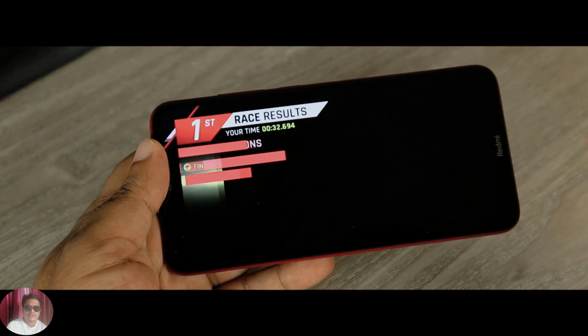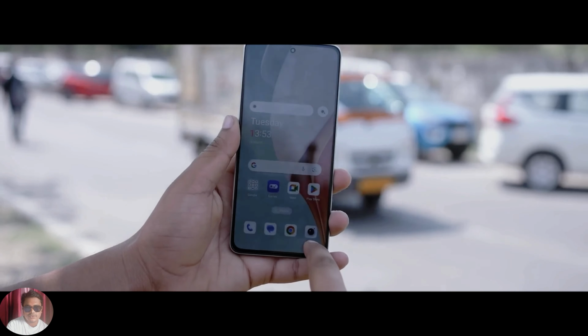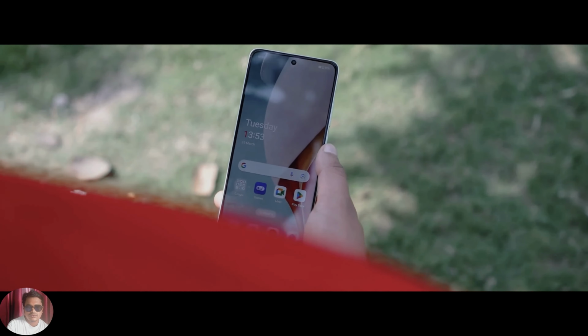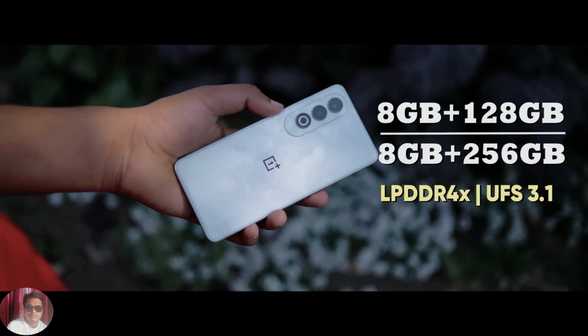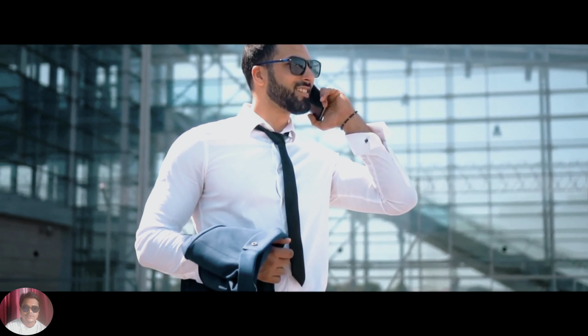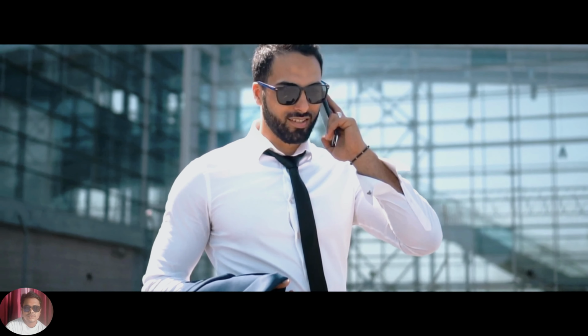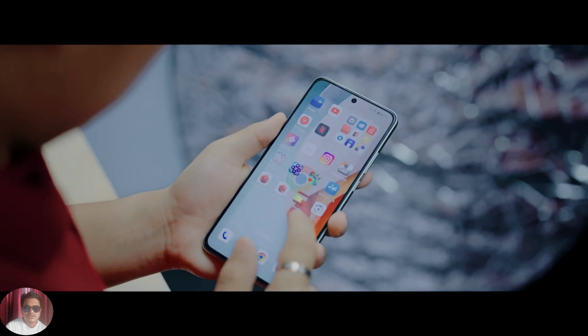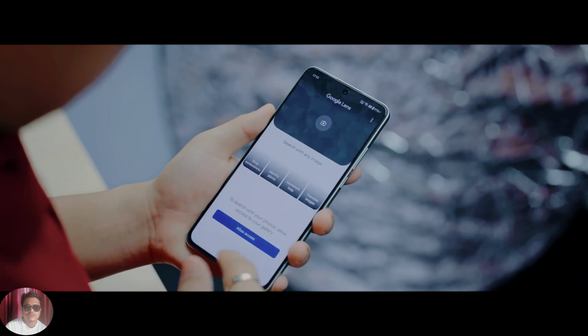Now, moving on to the display, a crucial aspect for any smartphone user. Screen size and quality. The Nord CE 4 features a 6.7-inch Full HD Plus Fluid AMOLED display. This display technology is known for its vibrant colors and deep blacks. Refresh rate. It supports a 120 Hz refresh rate, which makes scrolling and animations incredibly smooth. PWM dimming. With 2160 Hz PWM dimming, the display reduces flicker, making it easier on the eyes, especially during extended usage.